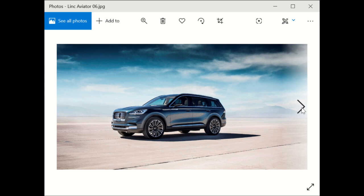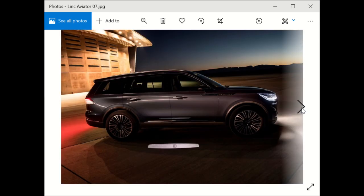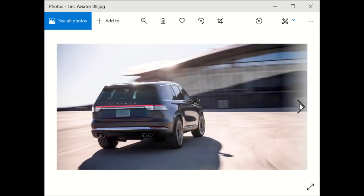Cadillac has stiff competition with Lincoln. Even a new Cadillac Escalade. When you see this, Lincoln is not out of the picture yet. And look at this. This puddle light. It's just nice. It's spectacular, folks. Look at that angle. I mean, the size of the exhaust pipes are also nice as well, as you can see.